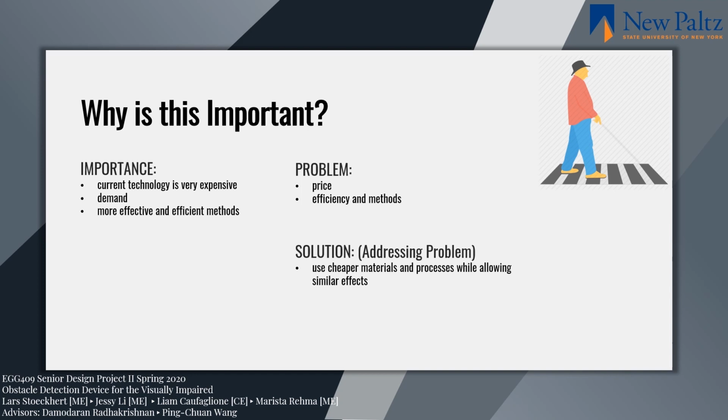Since we were given a budget of $200, one of the main driving factors of this project was making it within it. We decided to use cheaper materials and 3D print the housing, as well as use materials that we already had as a means to decrease the overall cost.